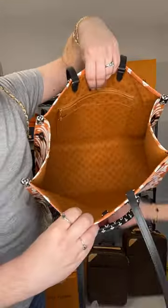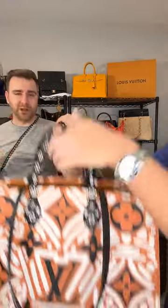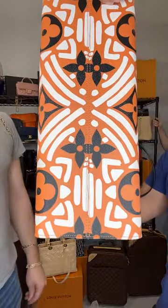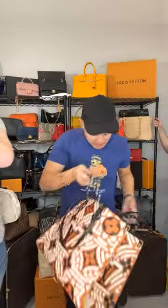Orange, black, white. Look at this. And then look at the interior. They don't do this. And there's not a stain. This is in pristine, perfect condition. Corners are perfect for this one. Bottom is very clean. Handles are amazing. And this is, I think, RFID.